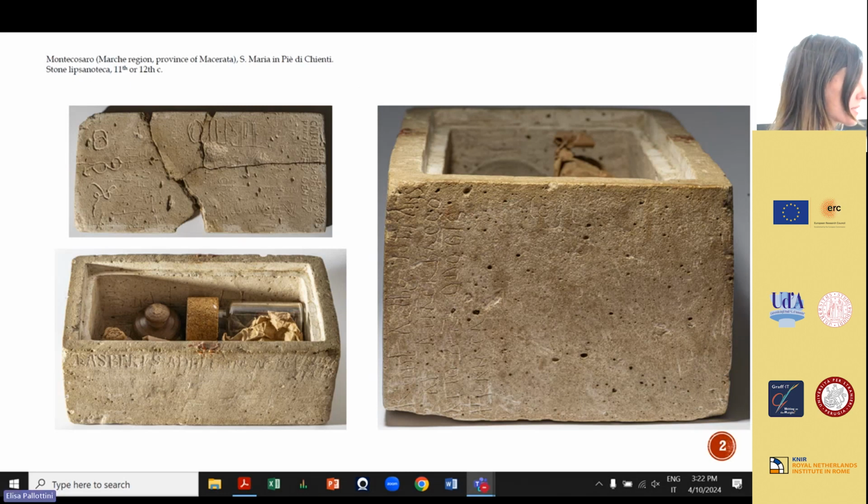It is an 11th century or early 12th century reliquary from Monte Cosaro, a small town in the Marche region, on which more than 100 names of individuals, of both men and women, ecclesiastic and not, were written down by different hands at different times before the relic container was deposited into the altar.